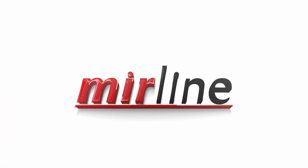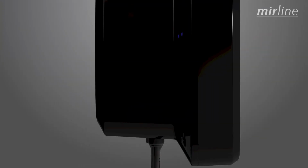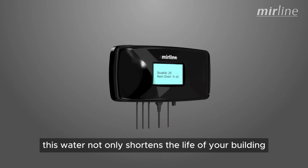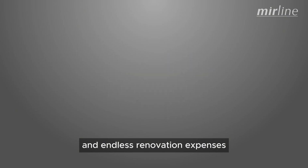Developed to extend the lifespan of your building and to create healthy and safe living spaces, Mirline offers an effective solution against one of the most insidious threats to our structures: water rising from the ground. This water not only shortens the life of your building, but also causes health problems and endless renovation expenses.